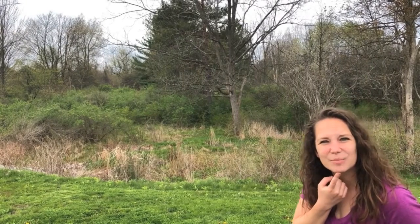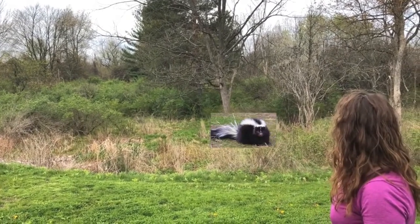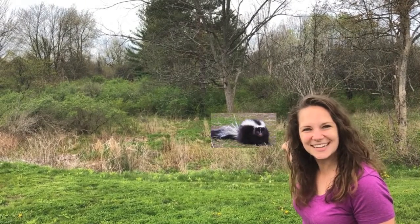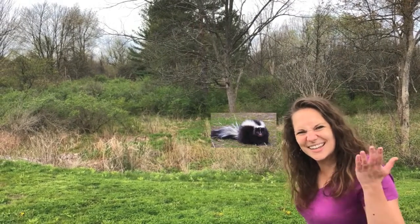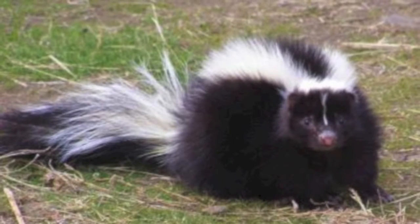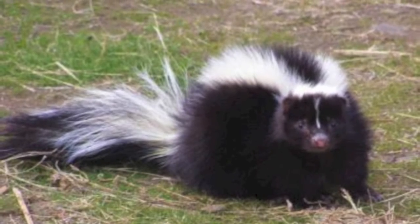I see more animals in the woods. Let's look. Oh, I see a black and white animal. What is that? A skunk. Skunks are stinky. Pee-you!